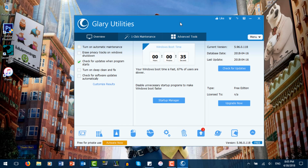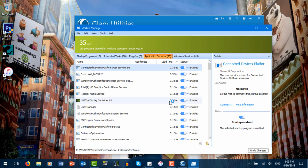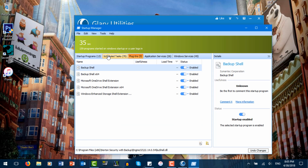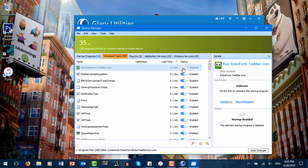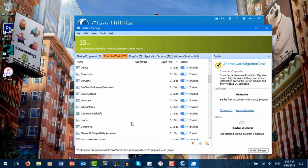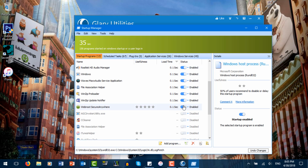Alrighty, so first off, on the main page, we have the Startup Manager, which you can use to see what programs and applications start up when you start your computer. So we can go ahead and tell it, I don't want that to start at launch. We don't really need that to start at launch. We don't need that or that. And you can basically go in and get down the amount of programs that start when you start up the PC. I'm going to turn those off. So you can go ahead in there and do that.